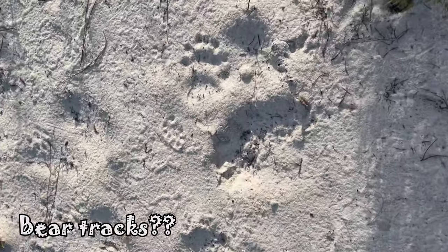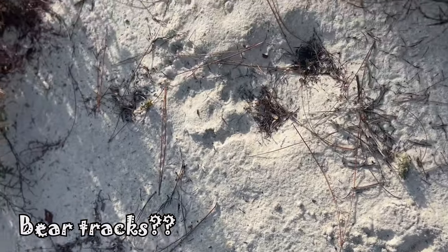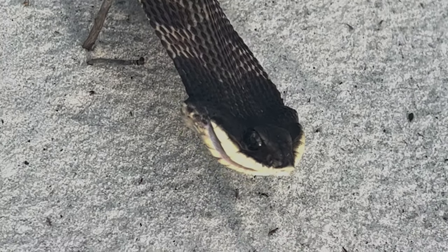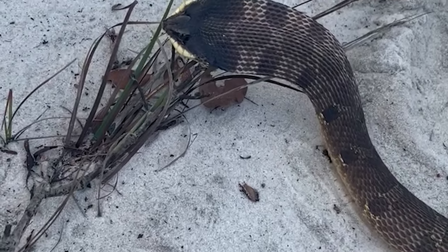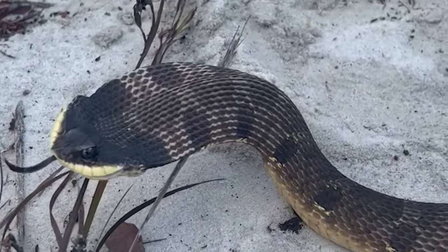Anyway, after that, we went to this other place where we saw bear tracks. So we were following the tracks when we came across an Eastern hognose snake, and I've actually never seen one of these before, but they're so stinking cute. This is actually part of his defense mechanism where he flattens out his body and tries to make himself look like a venomous cobra, but it's kind of funny because these snakes are non-venomous and they're not dangerous whatsoever.